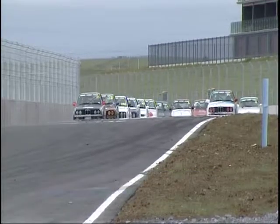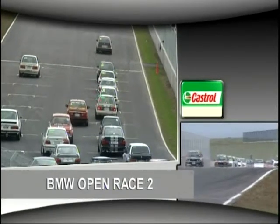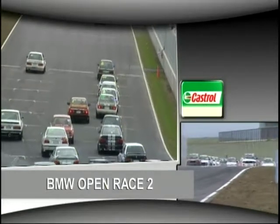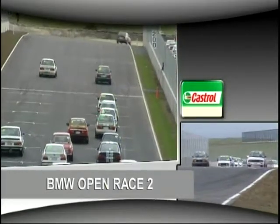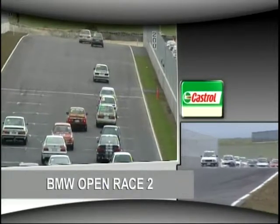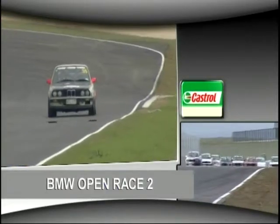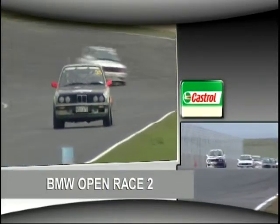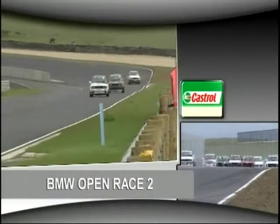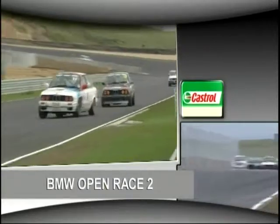Mike Dalmont's going to have some work to do starting from the back of the grid for the handicap finale for the Castrol BMW Opens. So it'll be some of the smaller class, slower cars away first. 25 cars on the grid. Some fantastic racing over the weekend, with still more cars in the shed. I think there's something close to 50 of the open class cars registered, with over 70 registered for the Castrol BMW E30 series.